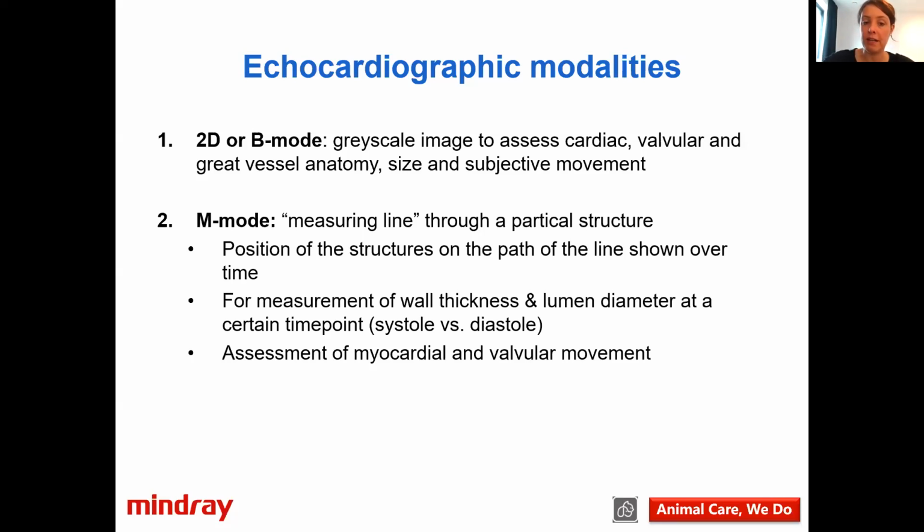This means that M mode has a very good time resolution, and it can be used to measure wall thickness, for example, of the left ventricle, also diameter of the lumen, and you have the advantage that you can measure it at a certain time point in the cardiac cycle. So we can measure it during systole and also during diastole.